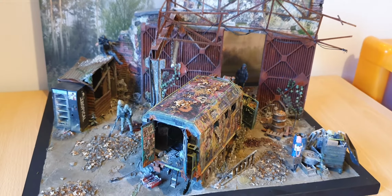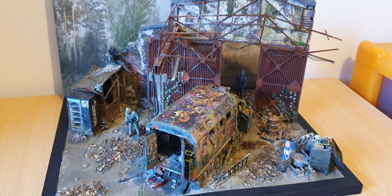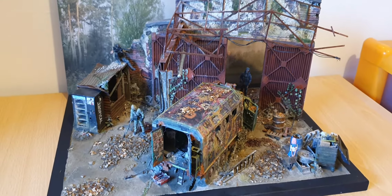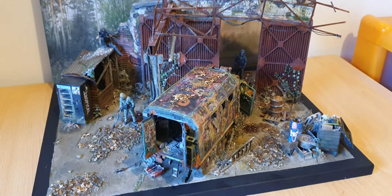So this is the final reveal for the post-apocalyptic Chernobyl diorama that I've been doing. As you can see, that's it finished there. It's rather large, so I'm just going to have to do a walk around manually with a camera. But basically what we've got here is the ICM 131 emergency truck.